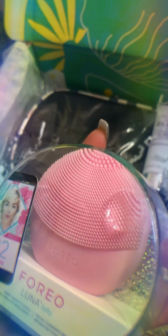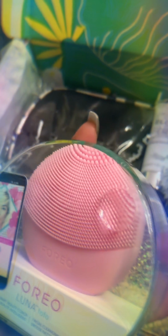Oh. Luna Faux Pearl Pink. Let's see what this is. If I can open that. Oh, it's for you, Luna Faux Beauty Coach. It's a cleansing brush. I've seen these. I'm not exactly sure what they do, but I think they're kind of expensive, so cool. And I got a pink one. Very cool. Okay.